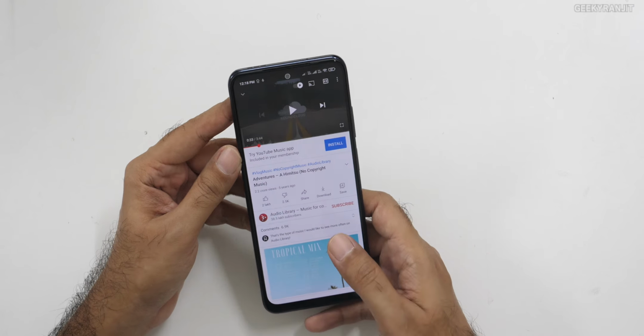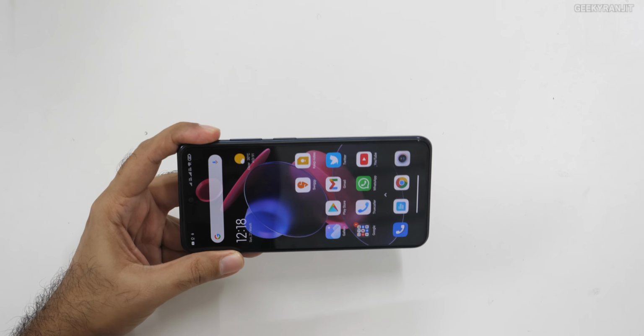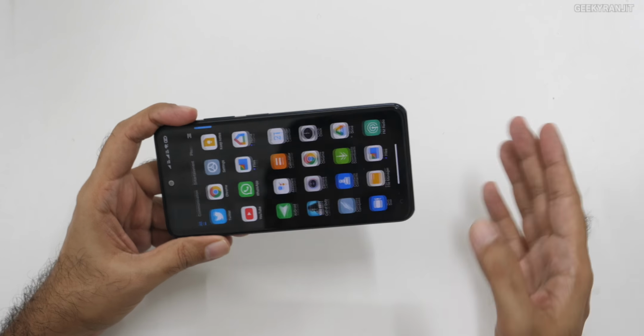I'm very happy, don't get me wrong, that Xiaomi is providing stereo speakers on this one, but the implementation is done very badly. 80% volume comes from this, only 20% from the other. So you simply don't get that stereo effect at all on this one. I hope they improve this in future ones. It's a namesake, I would say, stereo speakers, to be frank, guys.